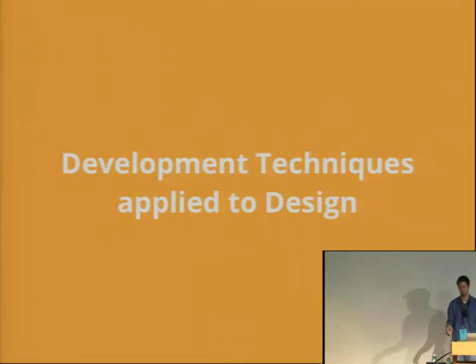Diff-dis. That word doesn't exist as well. But what exists is DevOps. That's probably something you already heard of. DevOps is development techniques applied to operations. So having releases, deployments, builds, testing, etc. And what I try to tell you is we can do this to design as well. So why not apply development techniques to design?